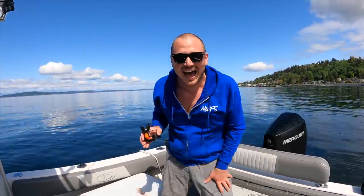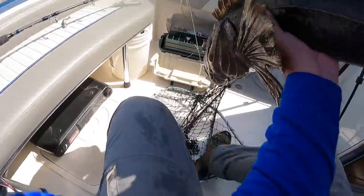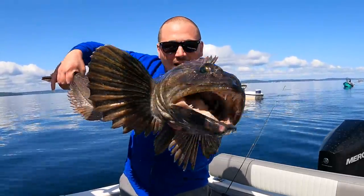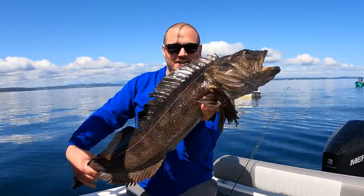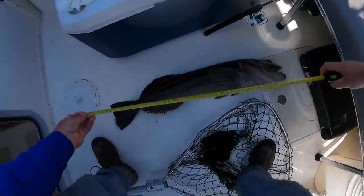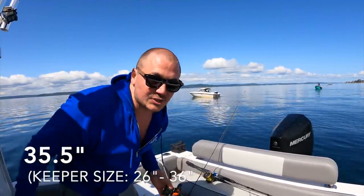Six inches, baby. Wow. That is a monster 36 inch keeper ling, baby. We're gonna measure him one more time. One more time. He's actually like 25 and a half.